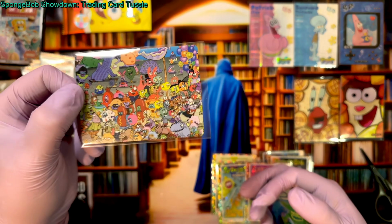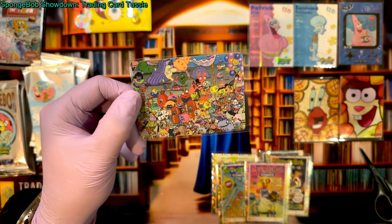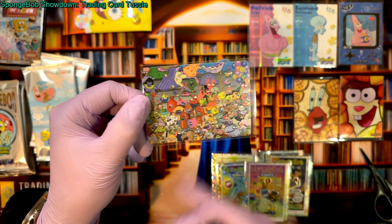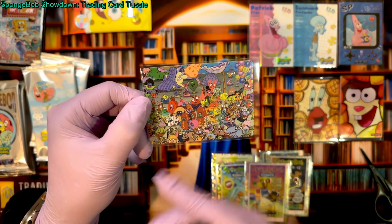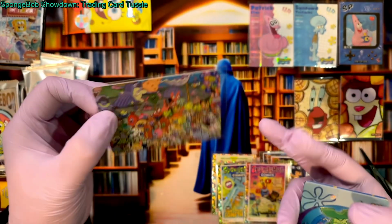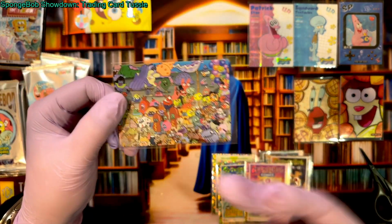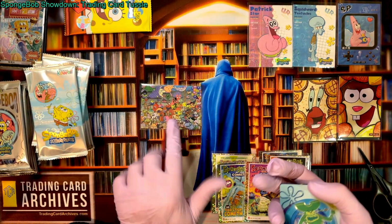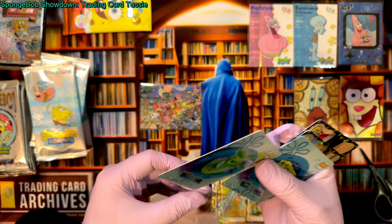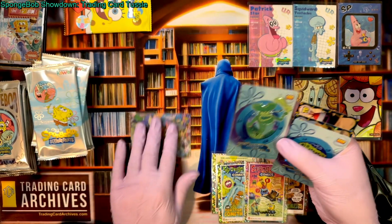These puzzle cards are actually cool in this set. In most sets puzzle cards kind of suck, but these ones are actually cool. They're sort of like a Where's Waldo, where you have to find SpongeBob. Each of the puzzle pieces makes up a larger image if you had all of them. I have a few of them now, but each one on its own can be used sort of as a Where's Waldo. So there's value in the puzzle piece even if you don't have them all, which is great.